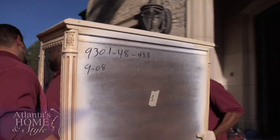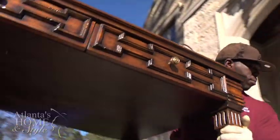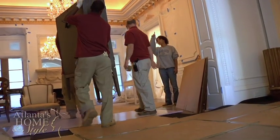It's the Titanic, and this one makes it to New York. It is the loading of 7,000 yards of draperies, 325 lamps, 42 rugs, smallest rug 6 by 9, largest up to 18 by 18.